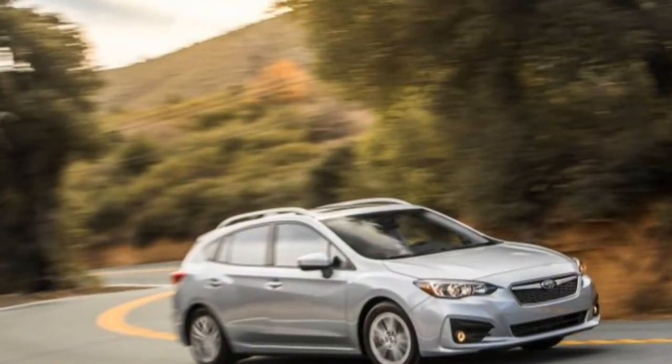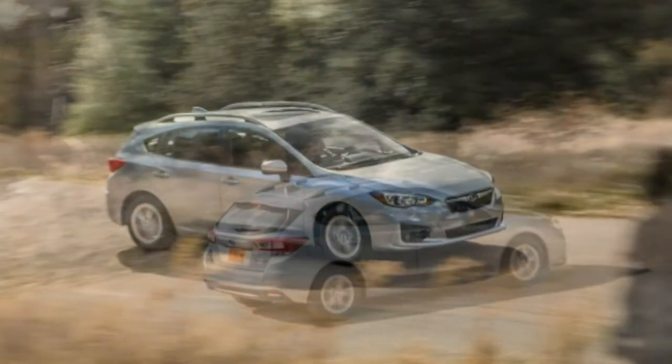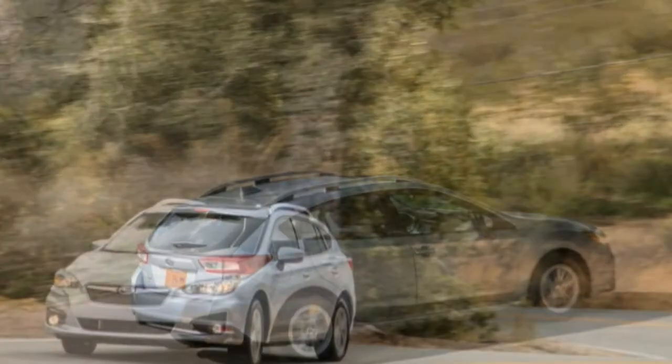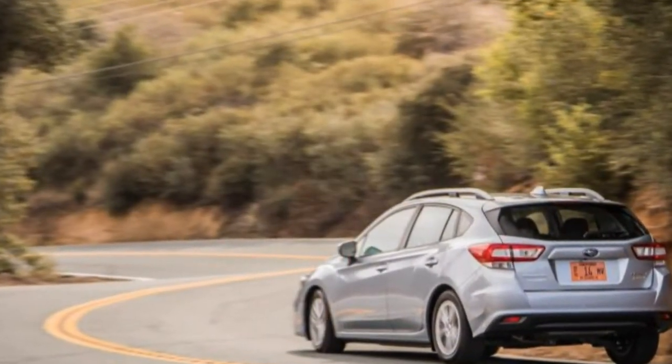Honda, for instance, expects the new Civic hatchback to make up only about 15% of overall Civic sales. It's safe to say that Subaru buyers like a good hatch, and, thus, the 5-door got plenty of love from the engineers as part of the Impreza's overhaul for 2017.